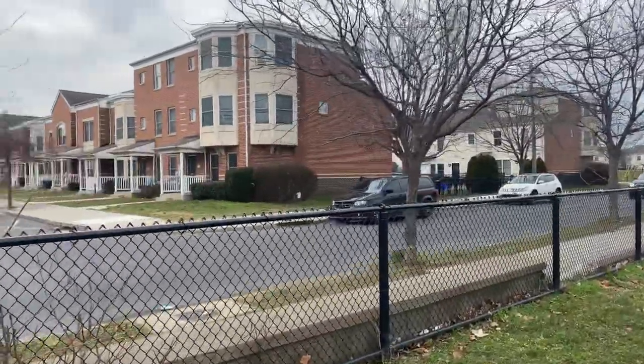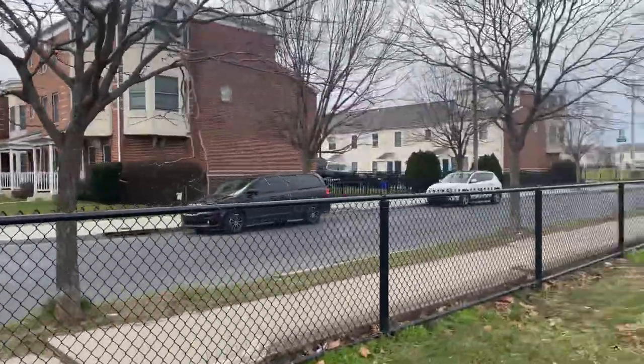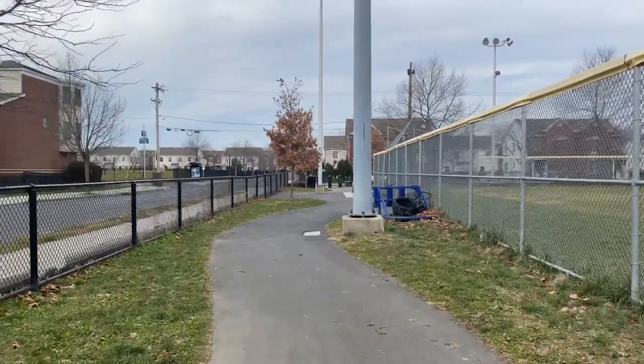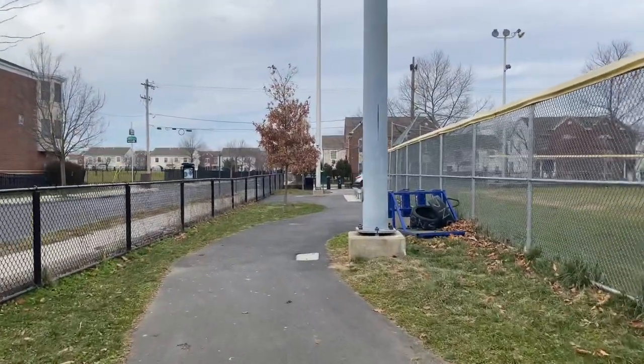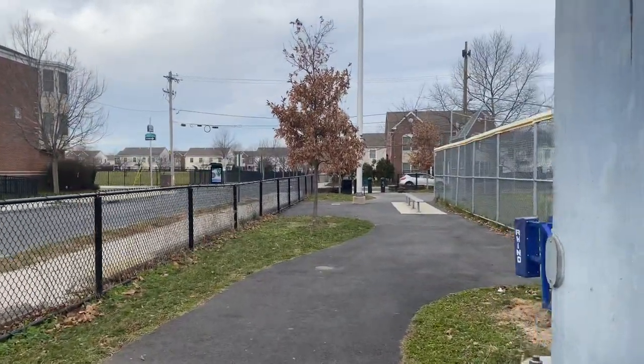Show you guys what this block looks like. Yeah, it looks like there's an exit right here. 30th and Morris, that's what we're approaching.